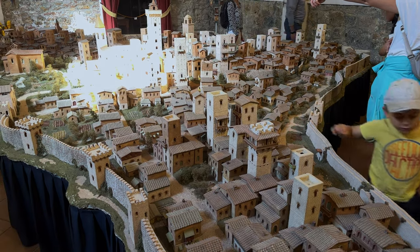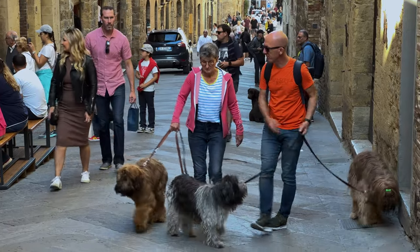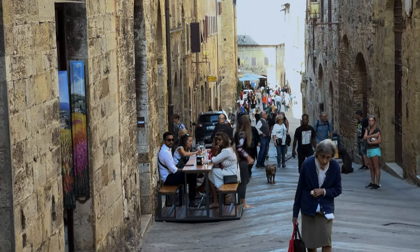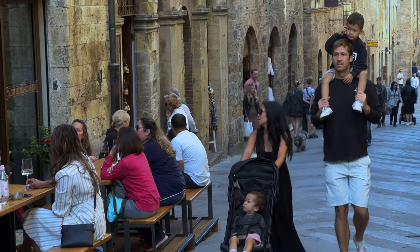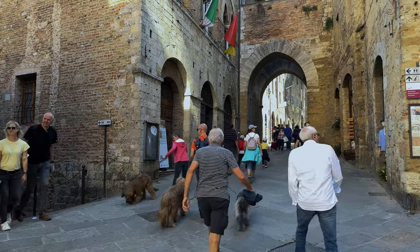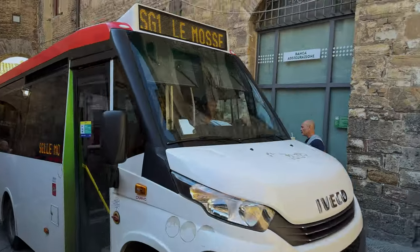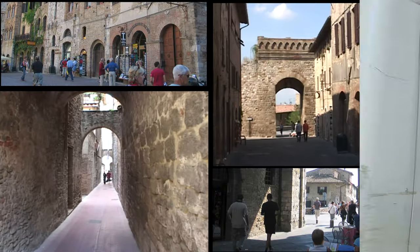After you've seen all the main sights, maybe climbed that tower, strolled up and down the main lane, you might want to sit back and have something to eat and then continue walking. How about exploring more of these side streets? There are quite a few residential small lanes where you can get away from the crowd. Of course, we always like to get into the little side alleys.